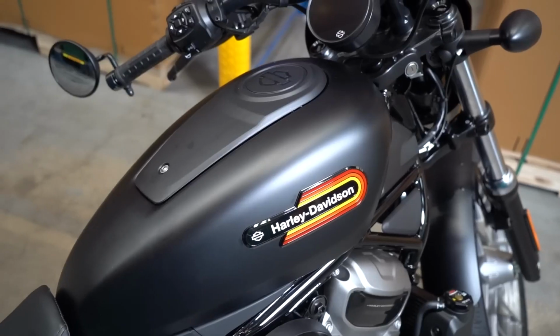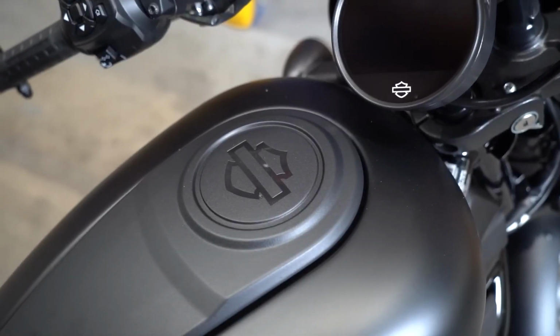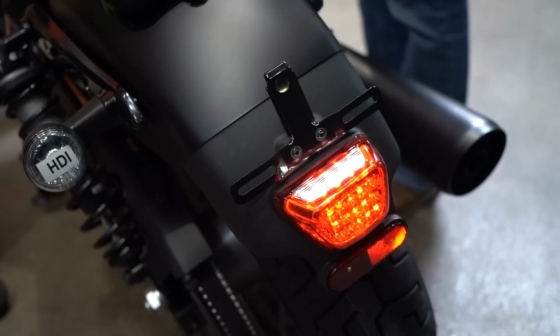It's a new updated edition of the Nightster, which was released last year as a liquid cooled, more, let's say, emissions friendly version of a Sportster effectively.